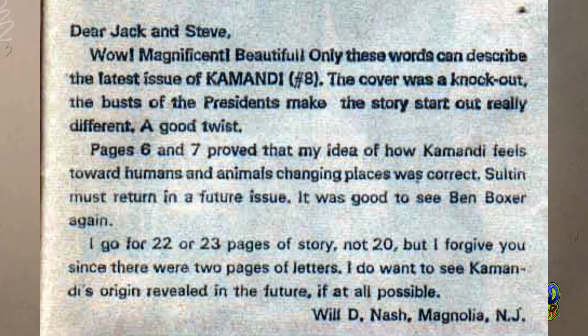"Wow, magnificent, beautiful. Only these words can describe Kamandi number 8. The cover was a knockout. The busts of the presidents make the story start out different. Pages 6 and 7 prove my idea of how Kamandi feels towards humans. Sultan must return. It was good to see Ben Boxer again. I go for 22 or 23 pages of story, not 20, but I forgive you since there were 2 pages of letters. I want to see Kamandi's origin revealed in the future, if at all possible."